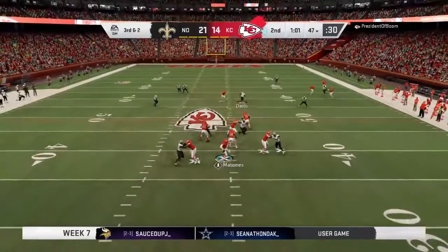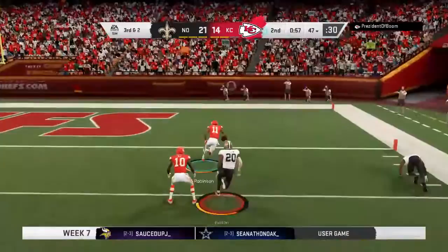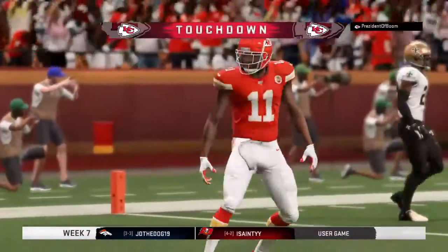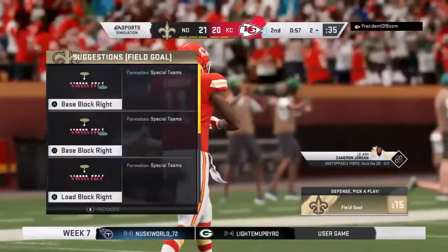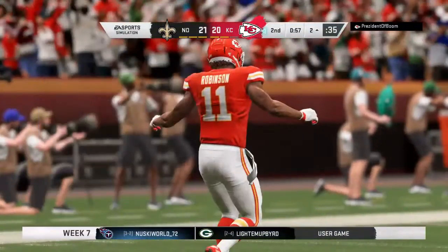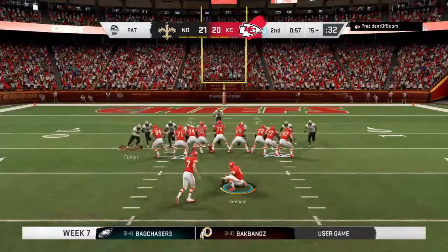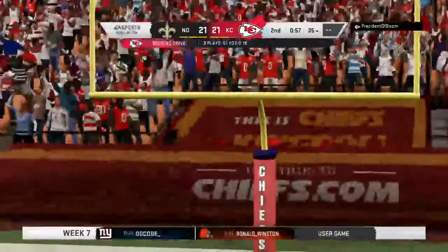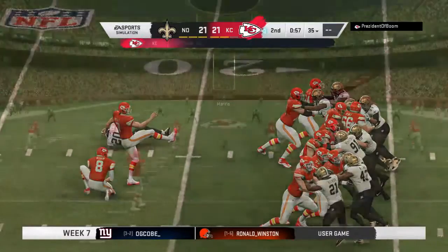Shotgun snap to Mahomes. Gonna let one fly for Robinson. It's caught at the 10. And all the way in for a Kansas City touchdown. Demarcus Robinson, his 3rd touchdown now on the year, as they are an extra point away now from tying this football game. Extra point right down the middle. And we've got a tie game here in a back-and-forth first half.